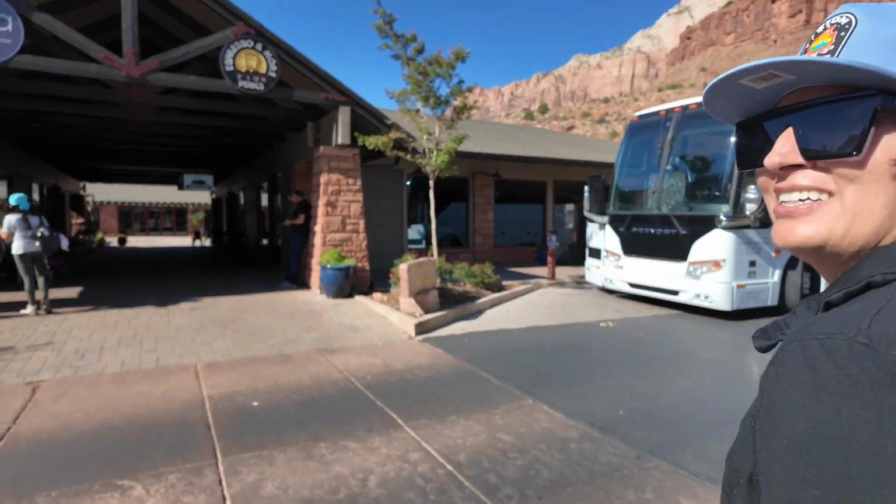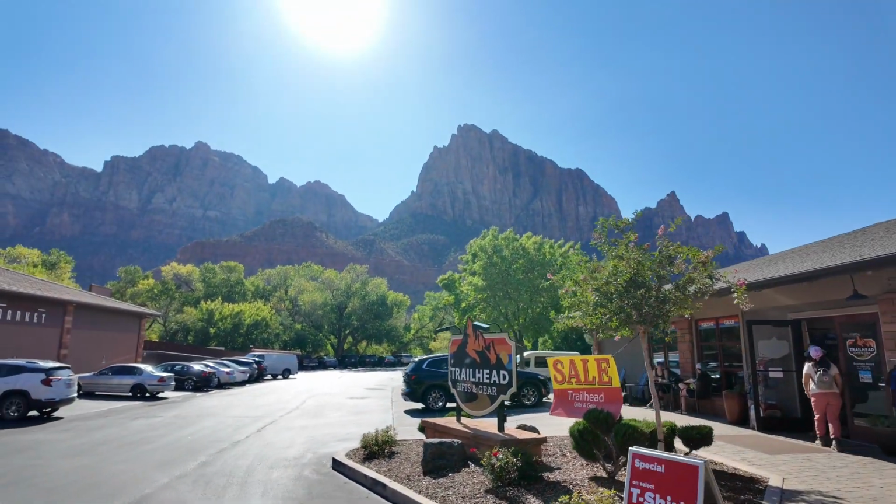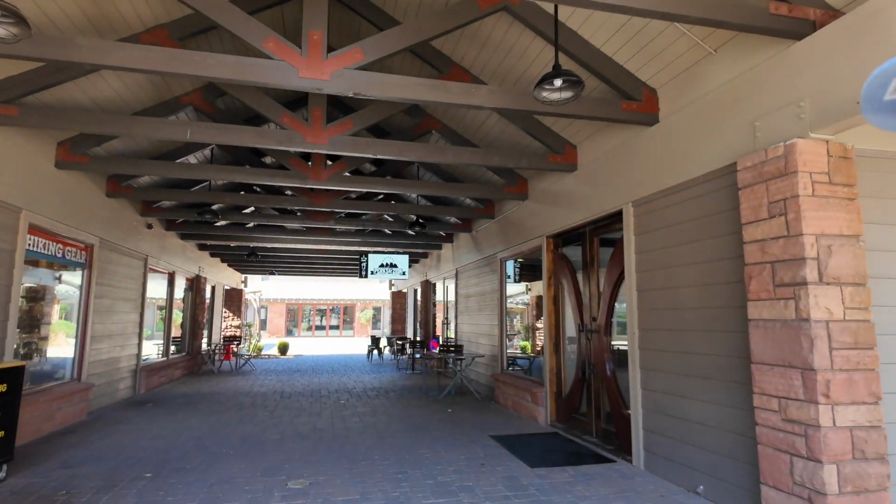We're gonna probably get a coffee. It's freaking beautiful views everywhere when you turn around. It's like in the valley of it all.